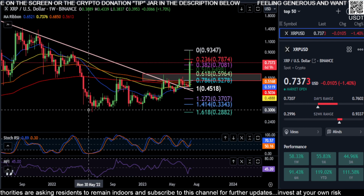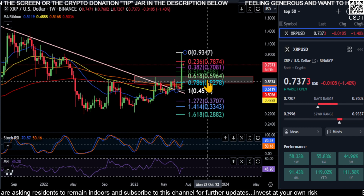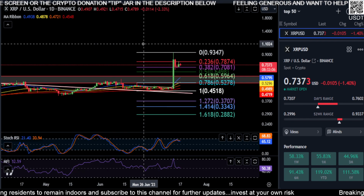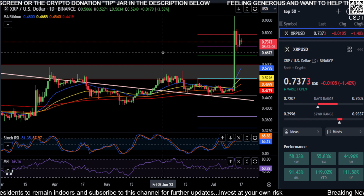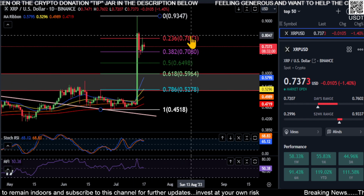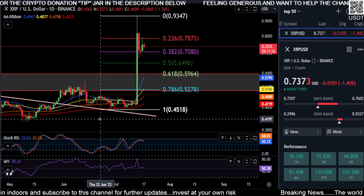So that's really all I got for XRP. On the bigger picture, you want to stay above the 50 to 60 cent range, and in the shorter time frame here, if you can stay above 70, you are still extremely bullish. If you push above 80, then there's a chance you're going to start going again. So we will leave it at that on XRP.